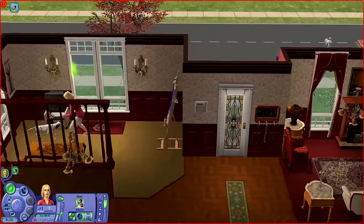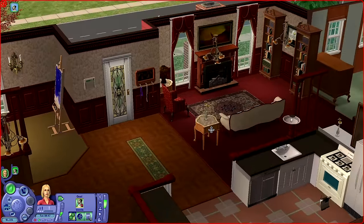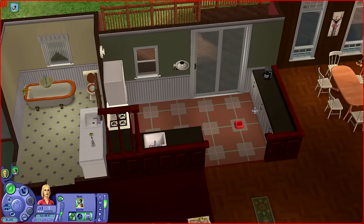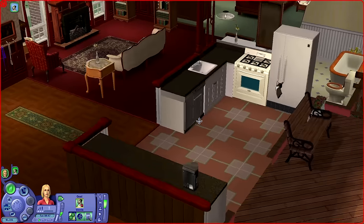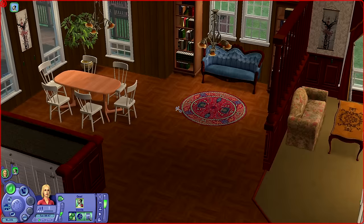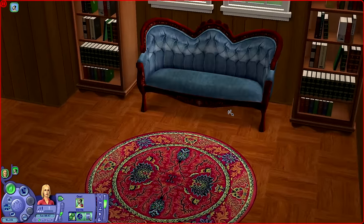But let's take a look inside here. Yep, it is definitely giving grandpa vibes for sure. Okay, so we have the entryway, some runners. I love how the dog bowl is smack dab in the middle of the kitchen. That's definitely a nice touch. Beautiful, beautiful, beautiful kitchen. And then we have our little seating area, book nook.